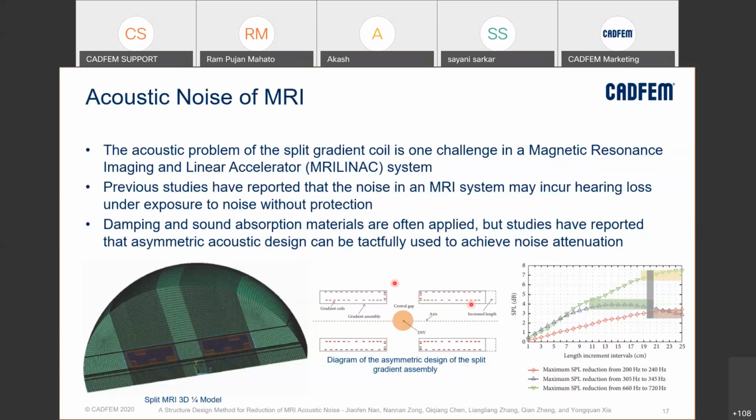Similarly, by changing the length or the dimensions of these coils, you can control or damp out the acoustic levels. So in this example, you can see the coils where we are changing the length. With respect to length and with respect to a frequency range, how will the decibel be? Suppose for a particular coil length of 11 centimeters, operating at a range of 200 hertz to 400 hertz, the decibel level is almost an average of 2, right?